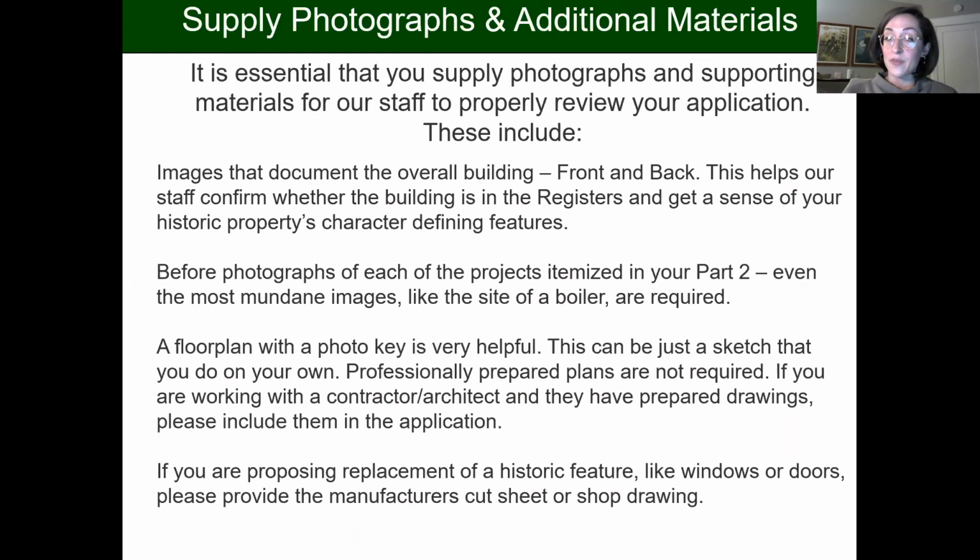It is very essential that you send in photographs, and we can certainly take those electronically. We also accept CDs and flash drives. Things like Dropbox and WeTransfer generally also work for us. Basically, with images, we're just looking to get a sense of what's going on at your property, because unfortunately, we're not going to be able to visit you at your home. We definitely want to see the overall building. This also helps the survey and National Register unit certify that the building is listed in the registers, and it helps us get a sense of character defining features.